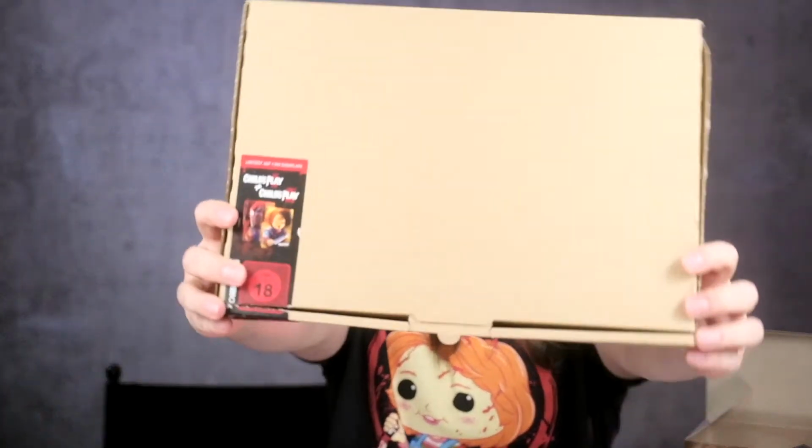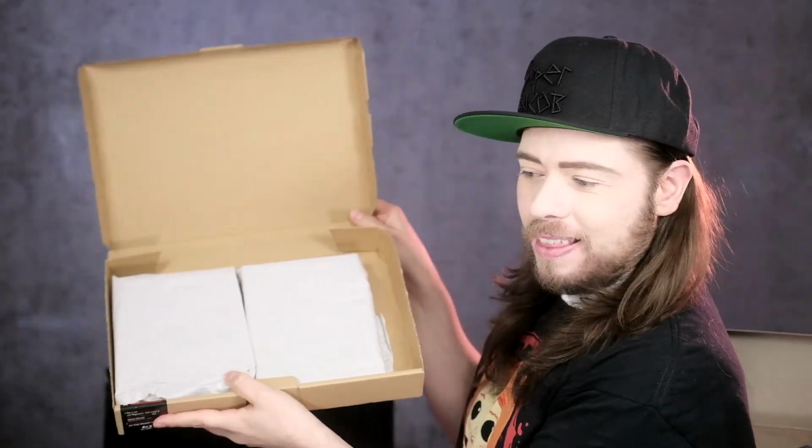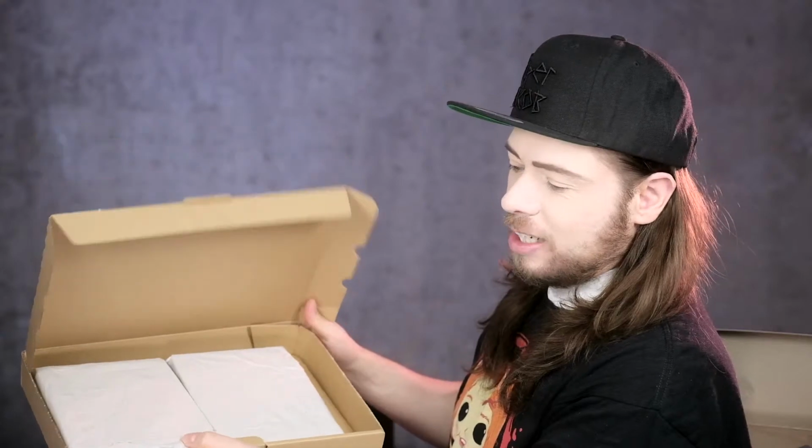That would be this edition. Child's Play 2 and Child's Play 3. They come in this box. And then they're wrapped like this. Very funny, but I think they did it like that to protect them. But they do have their little sticker. I've unboxed these two. Okay, let me open them up. So these were released this year. I think they just wanted extra money, but the artwork was just so good.